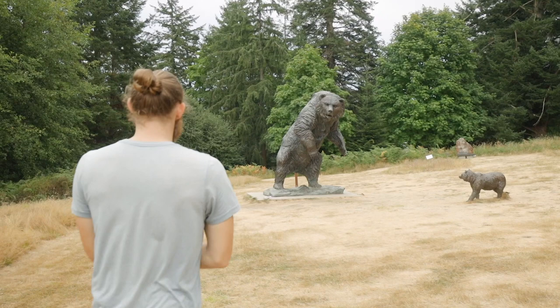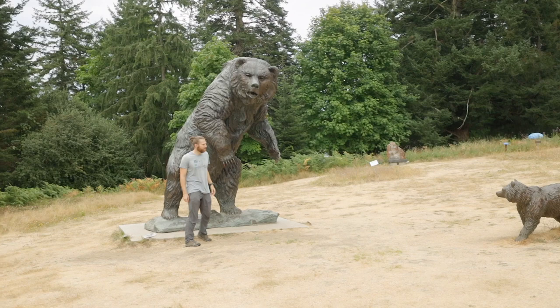Yeah. Guys, I just spotted a grizzly. They're not that big, are they? I mean, you were the one who got the closest to the grizzly on the Great Divide. No.